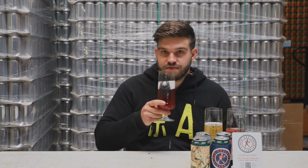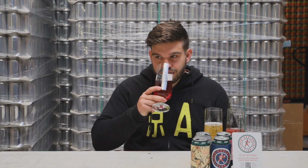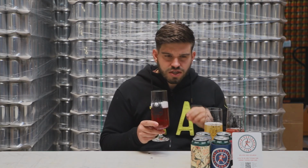Really, really cool. So let's give it a smell. Right on the nose, you're getting this sweet fragrance from the elderflower, which is really cool. The raspberry coming in over top, and then a little bit of juniper peeking through, other things hiding in the background. It draws you in on what this really tastes like. So let's give it a taste.